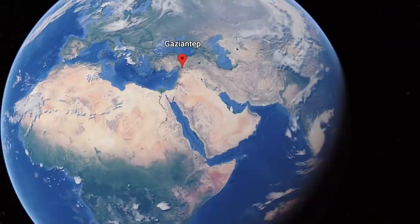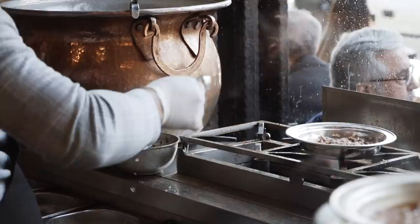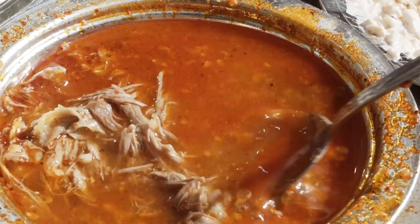Gaziantep in southeast Turkey is one of the oldest cities in the world. Come here for the many copper workshops, the handcrafted Yemeni sandals, and of course, the food. It's a UNESCO-listed gastronomy city, taking Turkish food to a whole new level. One day isn't enough to eat your way around the winding streets here, but we're gonna give it our best shot.